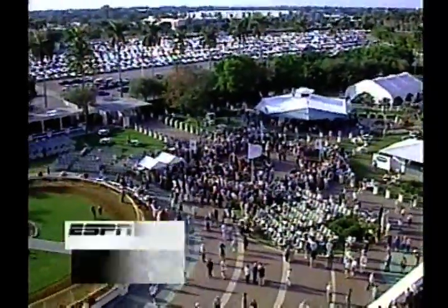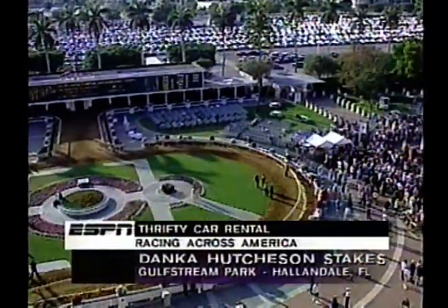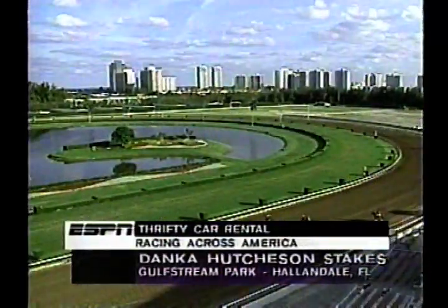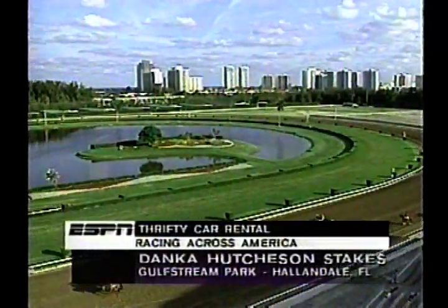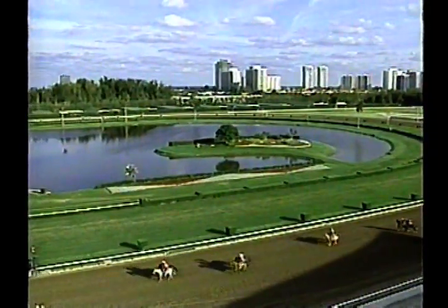It's the first Sunday in February, and for ESPN, it's the start of our 1997 season of thoroughbred racing. And what a place to begin. Now, don't you wish you were here? It's another perfect day in paradise. The temperature here in South Florida in the mid-70s, a light tropical breeze, and a fast racetrack.